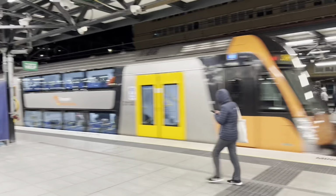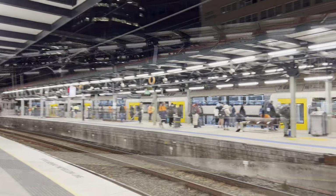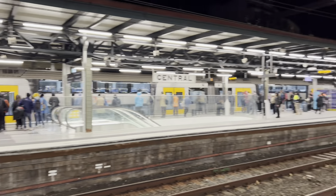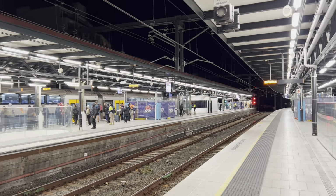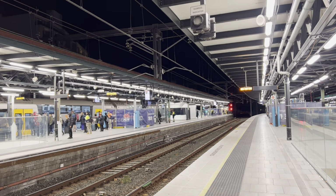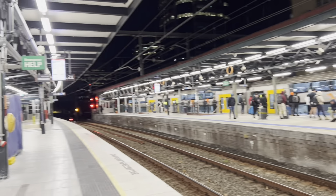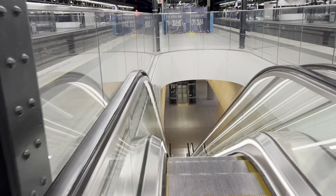Alright, now those trains are off. Looking over at 22 and 23, there is a little part that hasn't been done at the Redfern end, and also a bit here closer to the Town Hall end. But yeah, 20 and 21 have been complete. That's probably the, I don't know, easiest of the platforms to do.